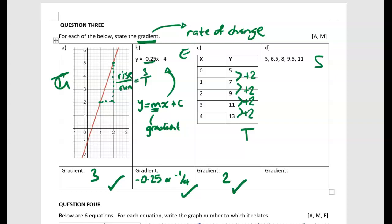And the last one, we got 5 to 6.5. Well, that's going plus 1.5. 6.5 to 8, also plus 1.5. So that 1.5 is the gradient. A few of us wrote it as a fraction as well, 3/2. But no matter what you did, get yourself a mark.